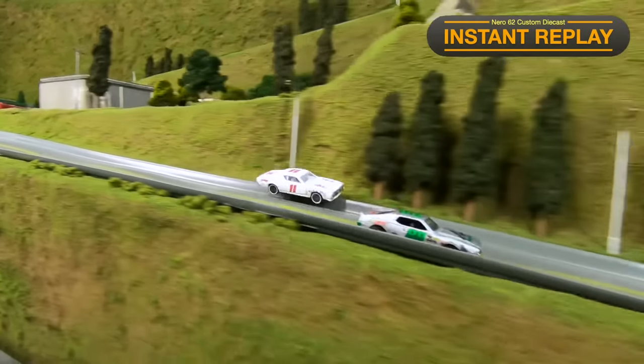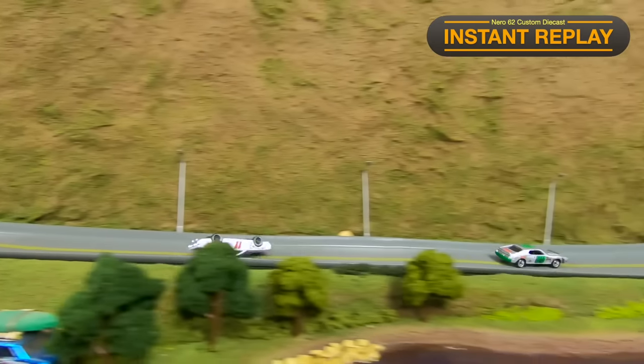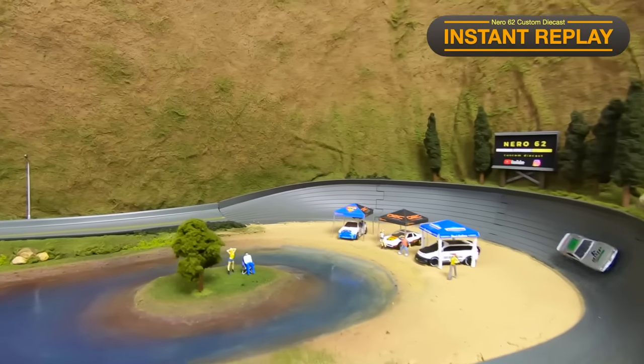Sub4RA wins our first tiebreaker race and advances on. Unfortunately, we'll be saying goodbye to number 11.